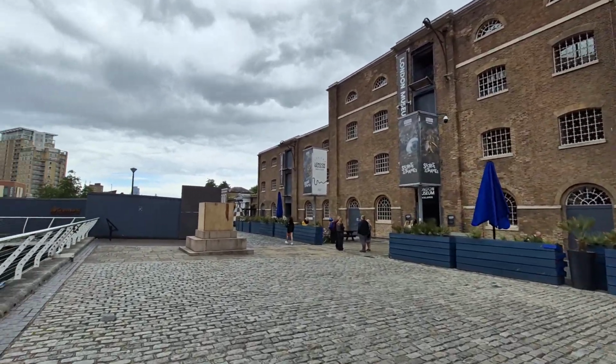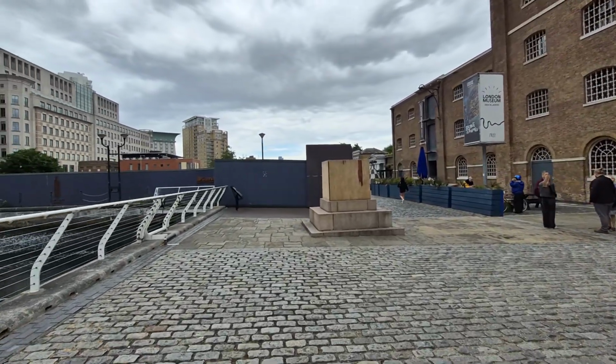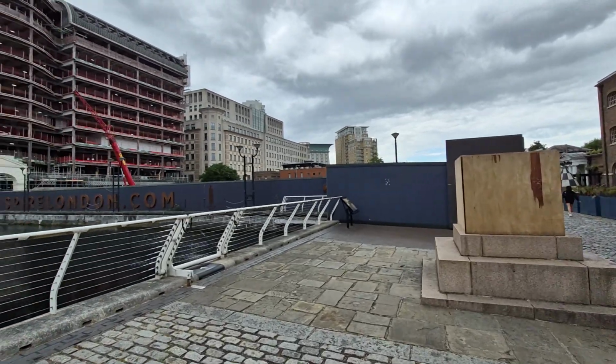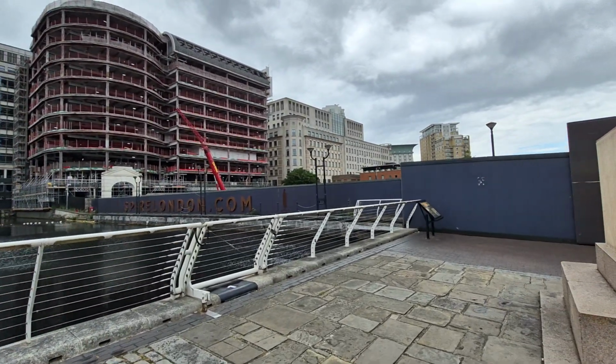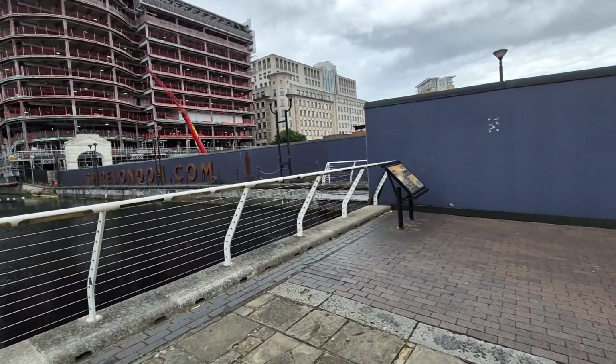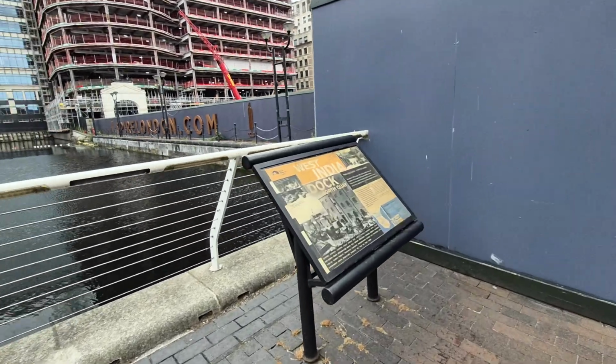Can walk through. There used to be a statue here, someone connected with the docks or trade. I don't know why they've gone. I don't know whether it's been a cancel culture thing. We've got actually a history board here. I'll tell you all about it. There we go.